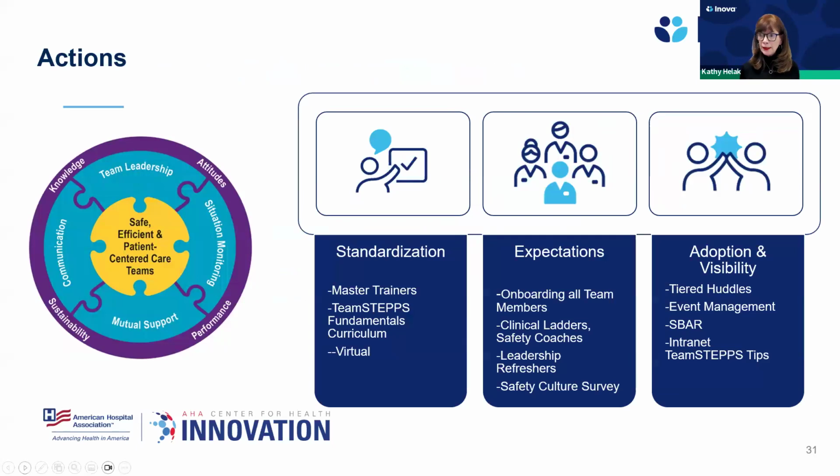So we had 3 objectives with our TeamSTEPPS training. The first is we wanted to make sure that it continued to be a standardized training curriculum. Here at Inova, I have the privilege to work with an incredible group of patient safety managers across our health system. And all of our patient safety managers are master TeamSTEPPS trainers. So we require that of our patient safety team, and they serve as the faculty for all of the TeamSTEPPS training that goes on across our organization.